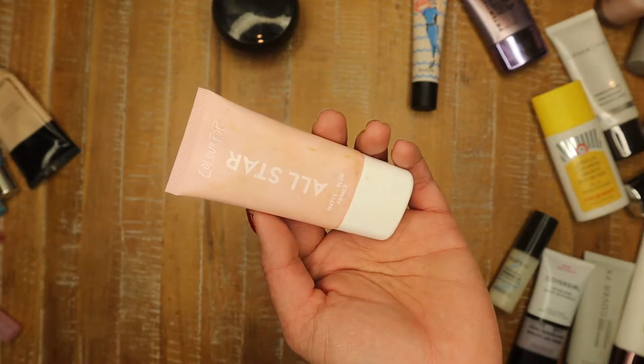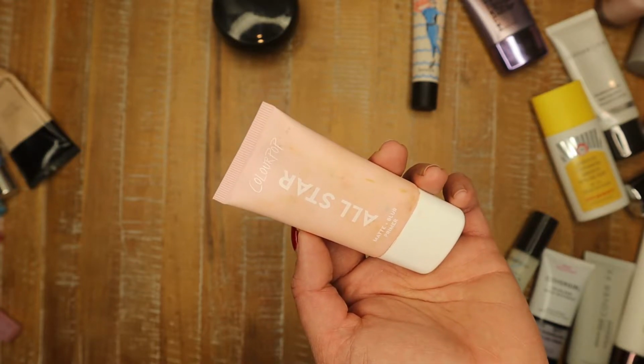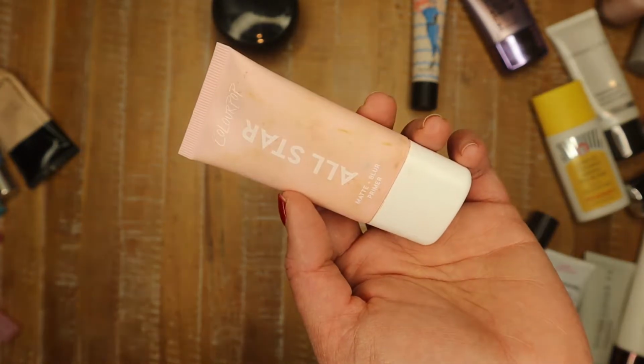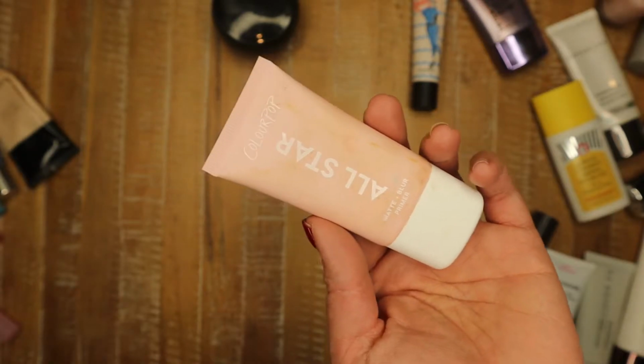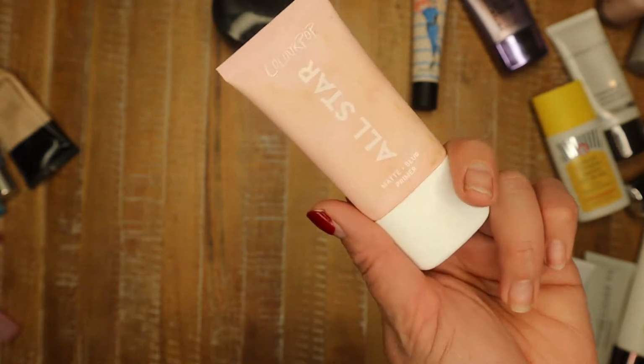Okay, so here is the Colourpop All-Star Matte Primer. I actually really like this. It does help smooth the skin. It does make the skin a little bit more matte. It's not super mattifying, but I do like the texture, and it's very lightweight, so I'm going to hold on to this.